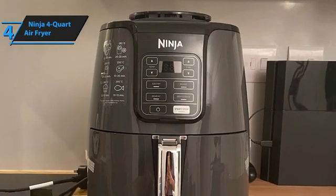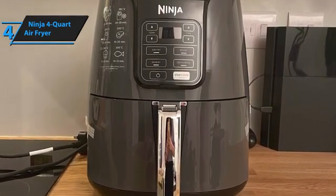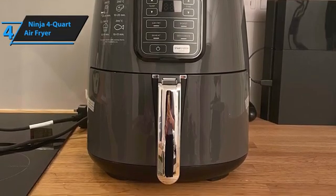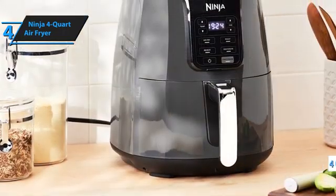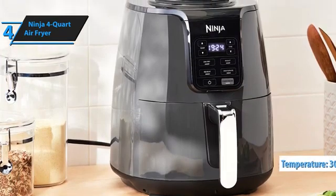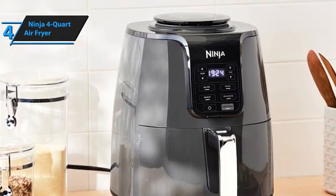The Ninja Air Fryer scored highly in user-friendliness tests due to its clear interface, well-designed frying basket, and a thoughtful selection of cooking settings. It offers 4 different cooking modes: air fry, bake, reheat, and dehydrate. Within the air fry mode, it provides a temperature range of 300 to 400 degrees, a range that can accommodate virtually any air fryer recipe.